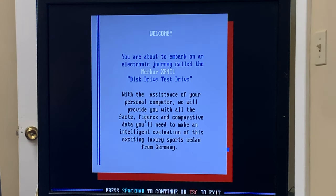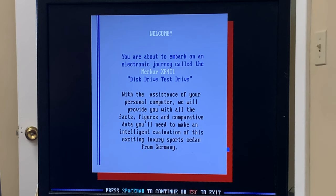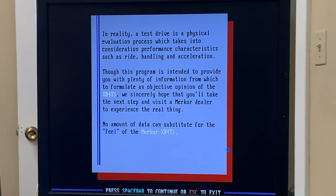Welcome! You are about to embark on an electronic journey called the Merkur XR4TI Disk Drive Test Drive. With the assistance of your personal computer, we will provide you with all the facts, figures, and comparative data you'll need to make an intelligent evaluation of this exciting luxury sports sedan from Germany. In reality, a test drive is a physical evaluation process which takes into consideration performance characteristics such as ride, handling, and acceleration.